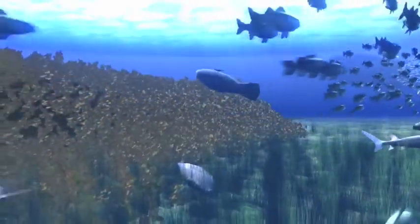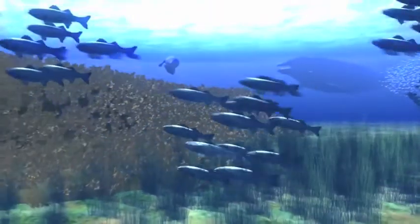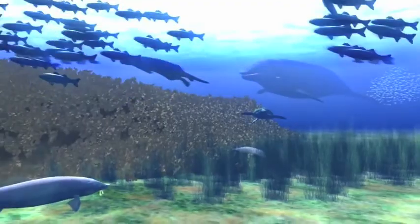Can we restore these populations as we have done for the striped bass? Can we turn back the clock? What will it take to restore the bay so that it again teems with life? Imagine the attraction the Chesapeake Bay could be.